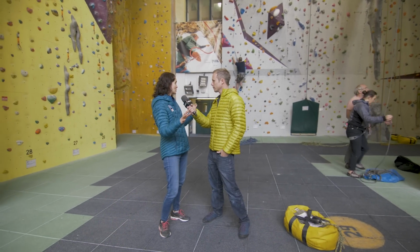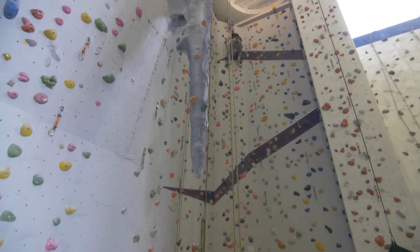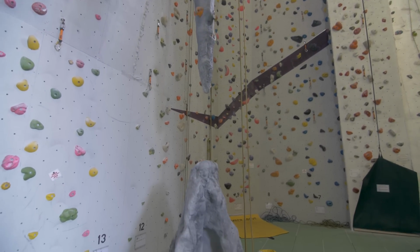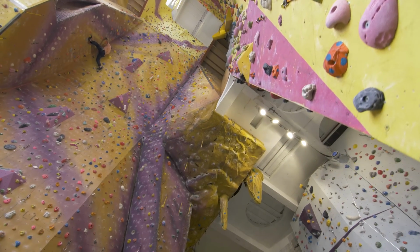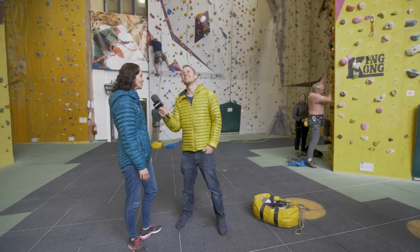It's one of the unique things in this room, I guess, along with the stalactite and some other things that we've got going on. People are always amazed when they come in here. They do not expect it, and then they're like, how tall is that? Yeah, and it's a really long way up.